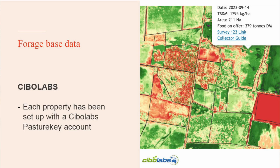So each of our properties has access to a SIBO Labs Pasture Key account. And I know you've probably all seen the Australian feed-based monitor, and it works on, I think, a 1 hectare or 10 hectare resolution. We have 10 by 10 meters resolution with the Pasture Key accounts. And you can see up here, this is one thing we get out of it, which is total standing dry matter estimates. We're feeding all of our forage information into that to help ground truth what they're collecting. But it also helps us identify where those high and low performing paddocks are from a biomass perspective, correlate it to what we're seeing in the OptiWay data in terms of live weight gain, and then start to understand what are the factors driving that divergence.